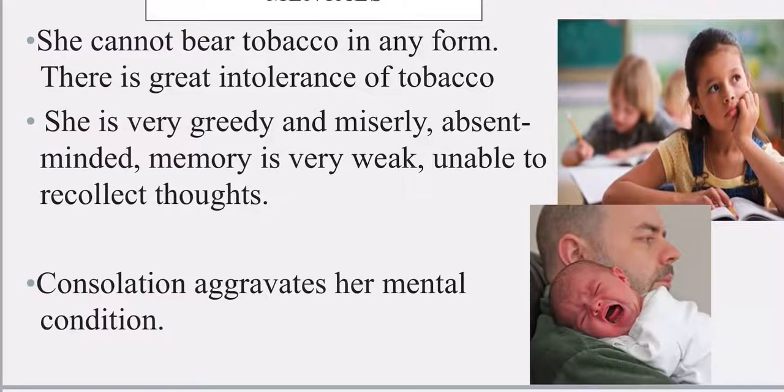She cannot bear tobacco in any form. There is a great intolerance of tobacco. Tobacco, smoking, any person smoking, Sepia cannot take it. The woman has aversion to tobacco in any form.